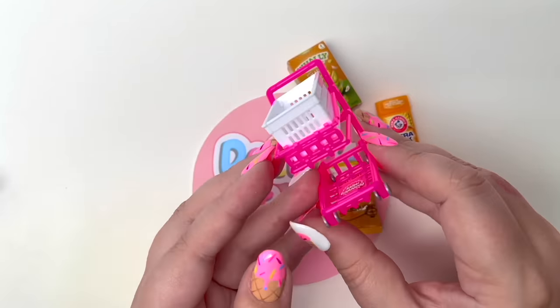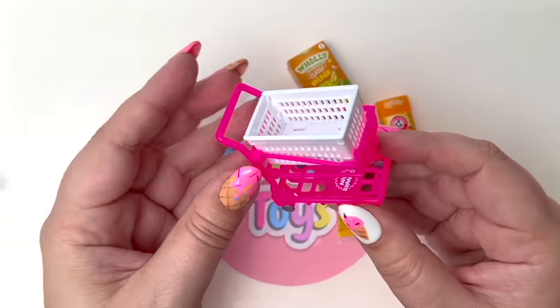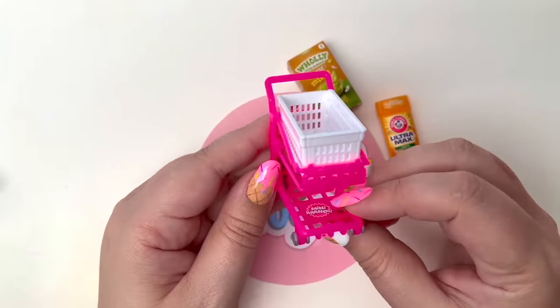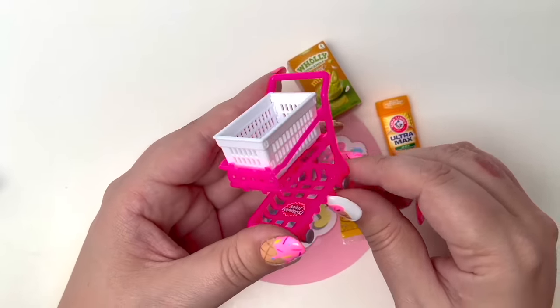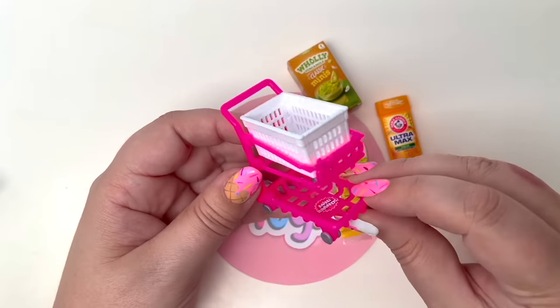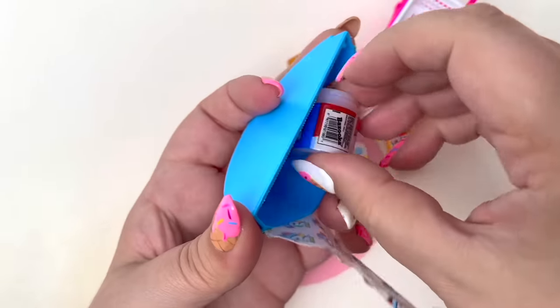So here's our little shopping cart all put together. I love that they included the little mini brand stickers. And this was so easy to put together. As I said, the series 2 one, not only was there a ton of them, they were a little difficult to put together, but this one was so easy. Yay!